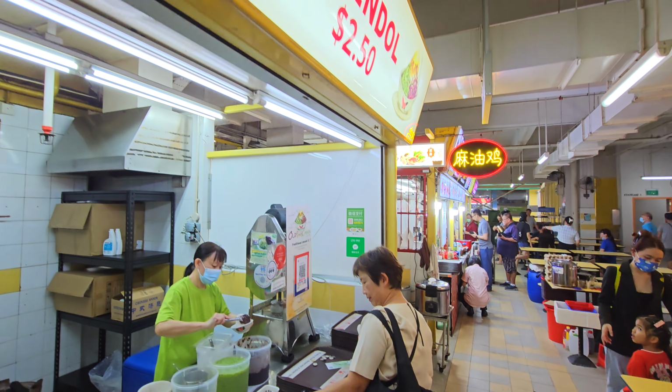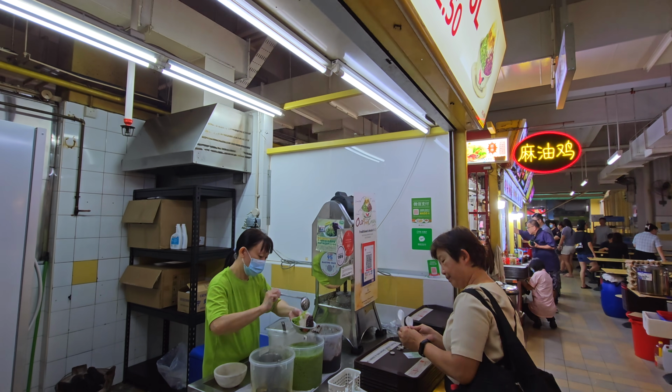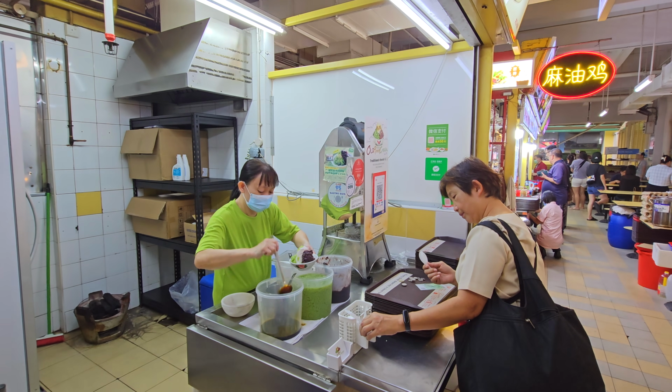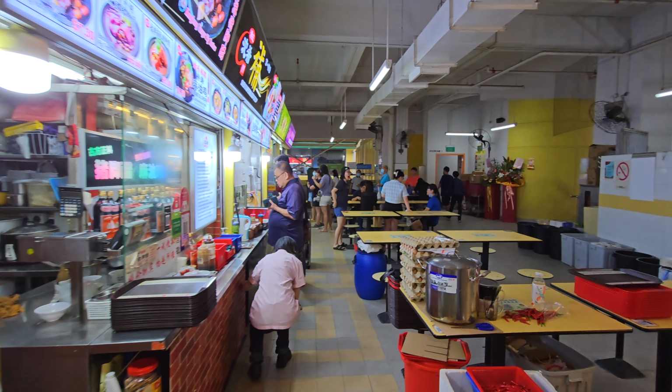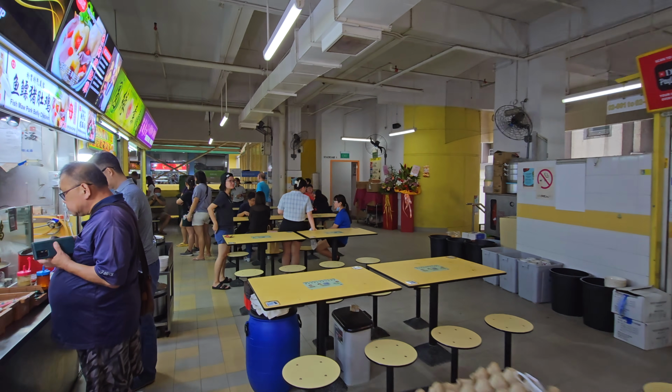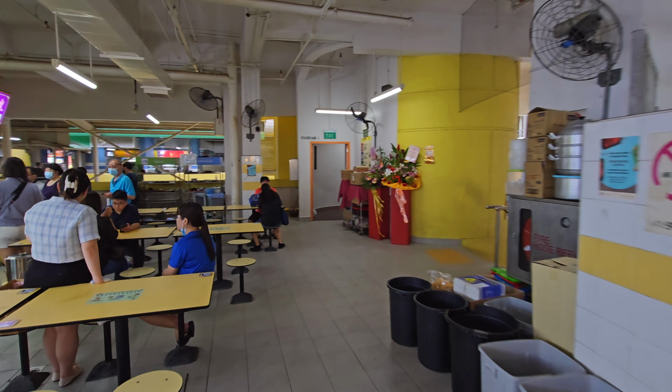Oh, this store sells sendal, which is basically shaved ice with some red bean and some other treats. I've not had it from that stall, but that dessert in general is pretty good. This particular place is really hot, and Singapore is a place that is really hot.